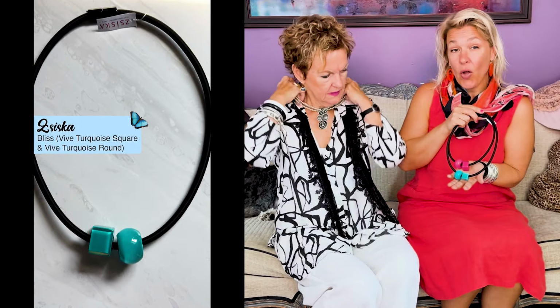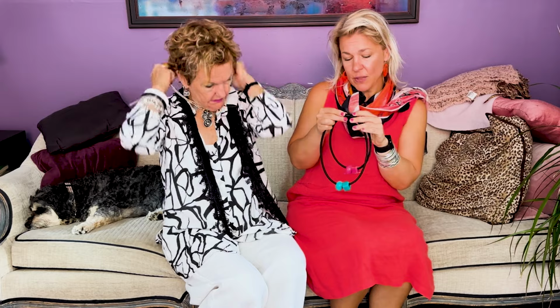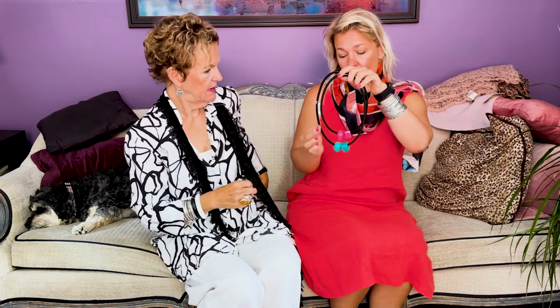Okay, we have some beautiful pieces here we're going to show you. And we're going to start out with the Bliss pieces. And we want to show you what we have in. So here we go. So ladies, these are such beautiful summer colors. We've restocked the fuchsia and the turquoise, which is amazing. Also, if you can notice, we had lots of requests for the longer. There is a longer necklace.